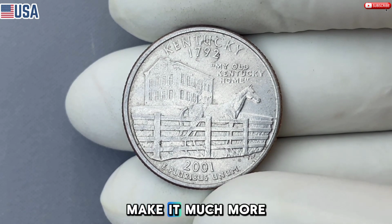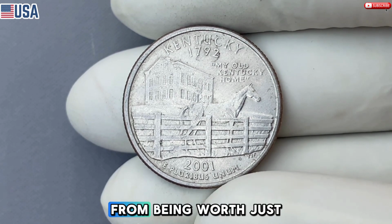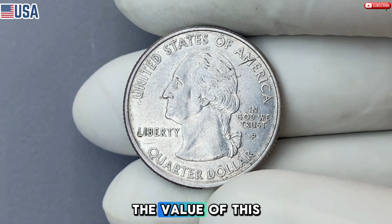That would instantly make it much more valuable than a typical quarter. These minting errors are often seen as hidden treasures, and they can take a coin from being worth just 25 cents to being worth thousands of dollars. Now, let's get to the most exciting part of the video, the value of this coin.